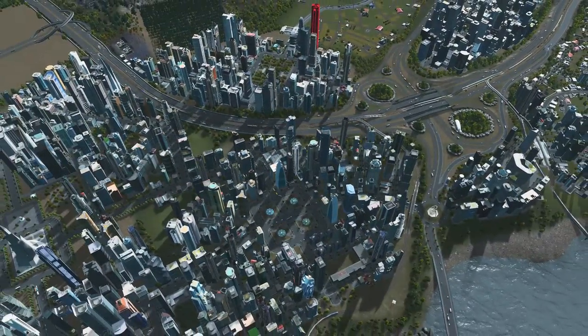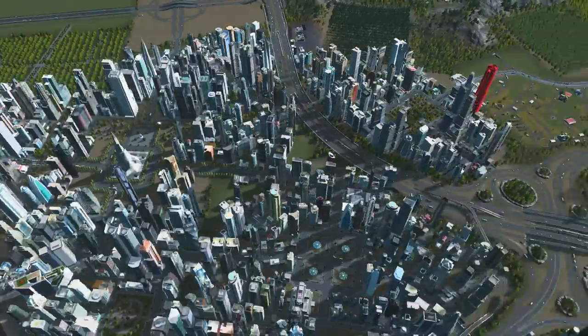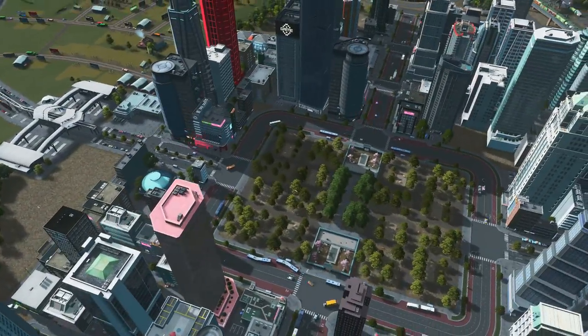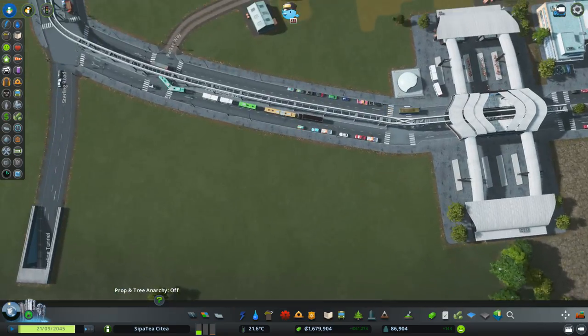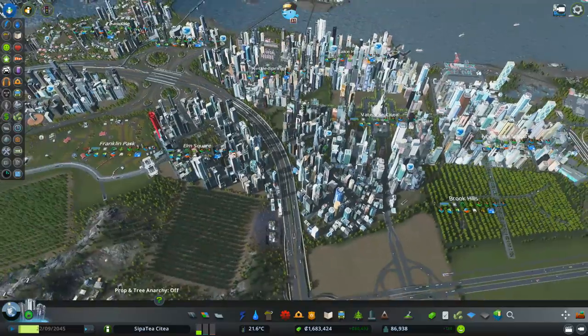So there we go. We expanded across here. And then the last thing that we've been working on... what's that? We've got a nice little park area over here. I like these little parks, plonk down into areas. We've got a bus. What's this here? Monorail bus hub. Quite a bit of... oh, it's not too bad, the traffic. That's just buses going that way. And then, let's go back around here.